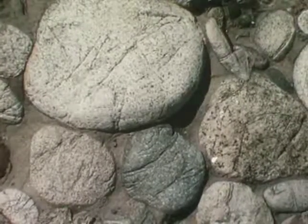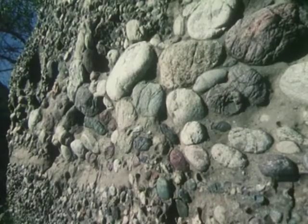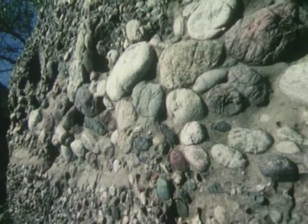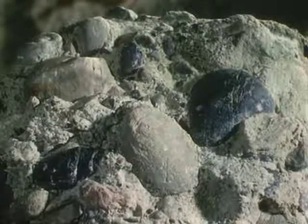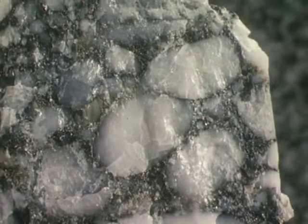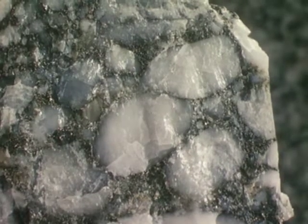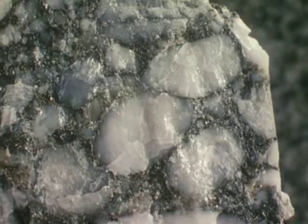But is this the end of the story? What would happen to this whole mass of rock if it were to be buried under miles of new layers of rock? Here is a piece of such a rock before anything like that has happened to it. After being buried miles underground for millions of years, the rock would look something like this, completely crystallized and much harder.